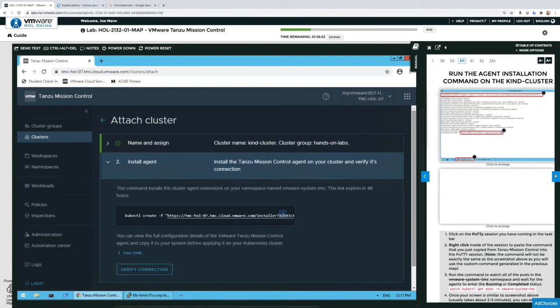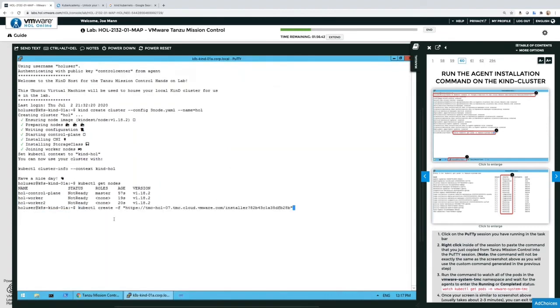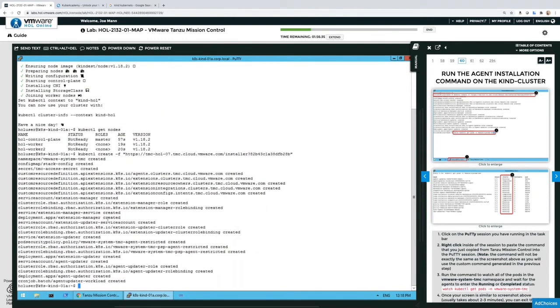We can return to the PuTTY session. I'm going to maximize this. Right click to paste, and that'll paste our kubectl command. Hit enter, and then we can see all of the resources that are being deployed.